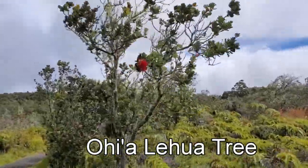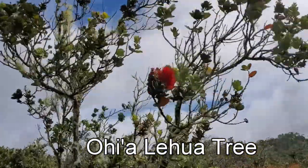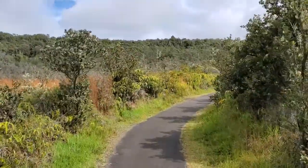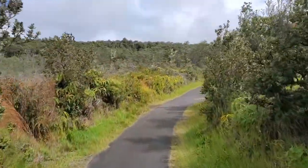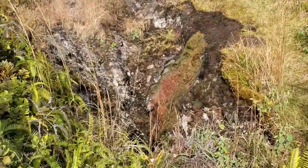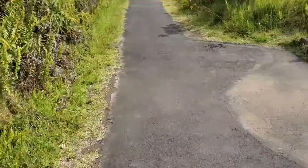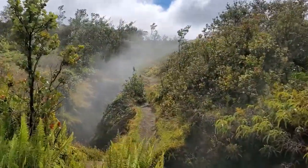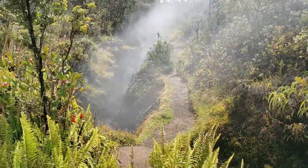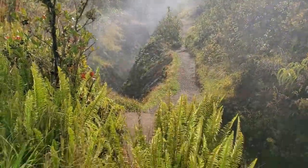Along the way, you'll see these trees that have red flowers on them called Ohia Lehua, which is native to Hawaii. As you go down the trail, if you look on the left-hand side and the right-hand side, you'll see a giant crack with more steam coming out. Do not venture off the trails. Always stay on the trail.